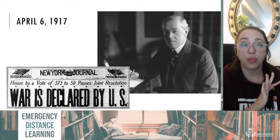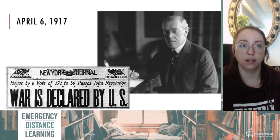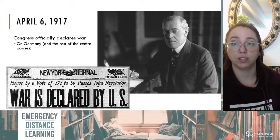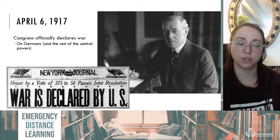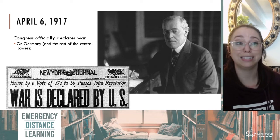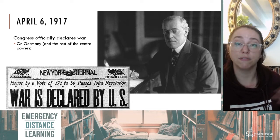On April 3rd, the US officially ends their neutral negotiations. They dissolve their diplomatic ties with Germany. On April 6th, Congress officially declares war on Germany as well as the rest of the Central Powers. You can see here that it was a vote of 373 to 50, which means the vast majority of the House was in favor of the U.S. going to war.